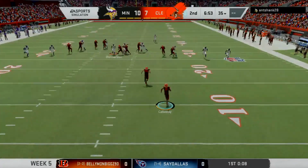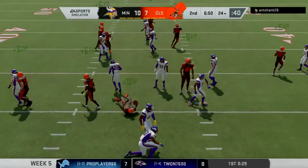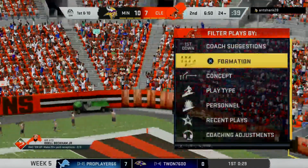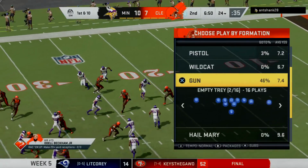This is fielded at the goal line. And a pretty good return here. He'll be stopped just shy of the 25 at the 24-yard line. First and 10 at their own 24-yard line.